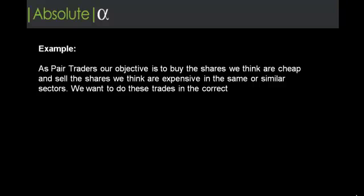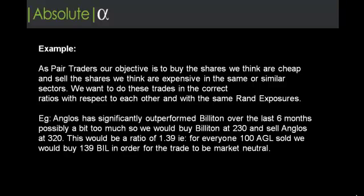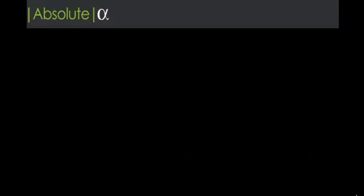As a pairs trader, our objective is to buy the shares we think are cheap at the same time as selling shares that we think are expensive in the same or similar sectors. We want to do these trades in the correct ratios with respect to each other and with the same rand exposures. For example, Anglo American has significantly outperformed BHP Billiton over the last 6 months, possibly a bit too much. So we would buy BHP Billiton at 230 Rand and sell Anglo American at 320 Rand. This would be the ratio of about 1.39, i.e. for every 100 Anglo-American shares sold, we would buy roughly 139 Billiton in order for the trade to be market neutral. In both legs of the pair, there's an equal cash exposure of 32,000.